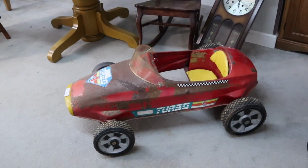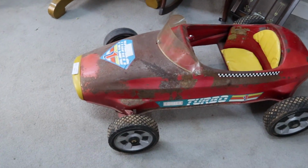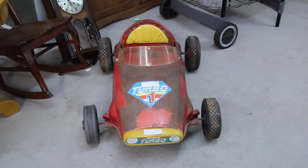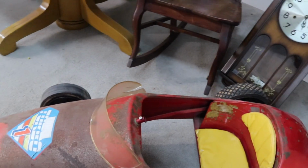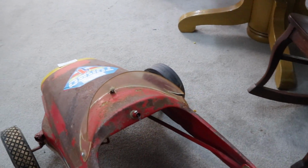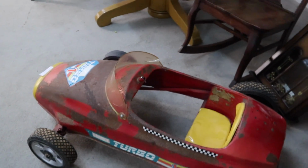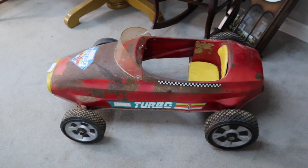Well, this is certainly beaten now, but this is only $35, and it is an old pedal car. It has age, because look at the style there. Because it says turbo, turbo is something that we see a lot of in real cars in the 1980s. And this guy's missing his steering wheel, so he needs a lot of help. But for $35, he'd be a fun project or something cool just to look at if it was for a display.